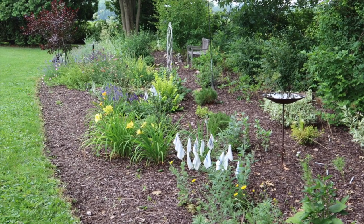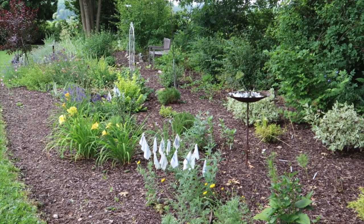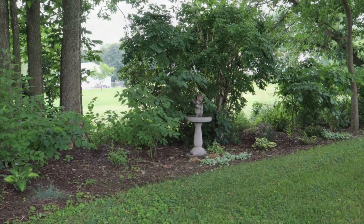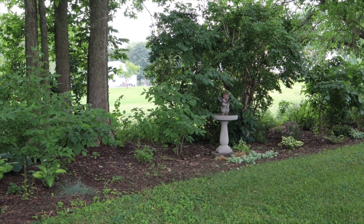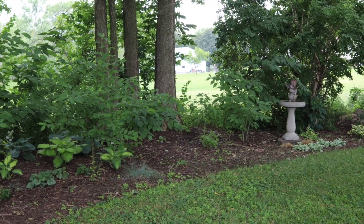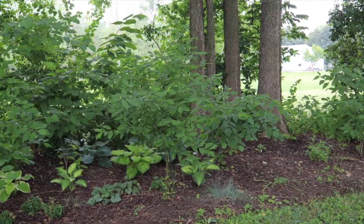All right, I'm going to take you to the shade garden now and show you what we have going on there. Okay, this is the shade garden, and I'm really happy with the shade garden. It's really coming along in terms of the plants and filling in.